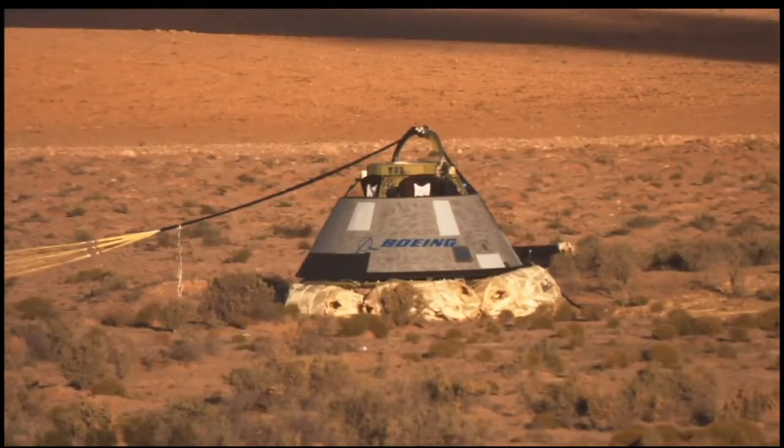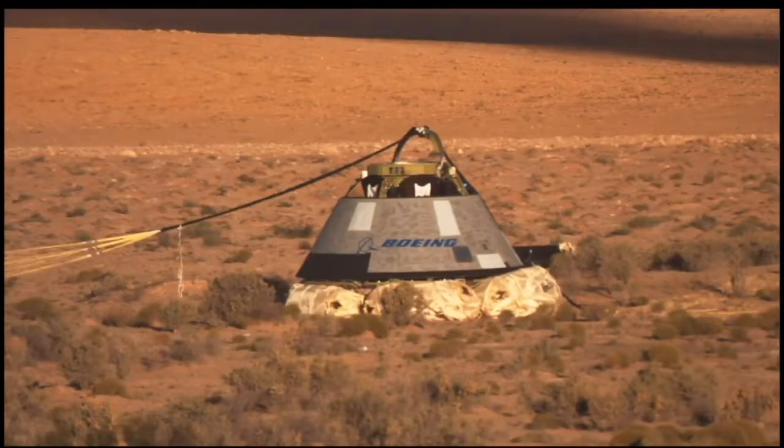And the service module is going to be recovered slightly differently. Like I said, we're going to get a little bit of data off that service module if we can, depending on the condition that it's in. But a combined team of Boeing, the US Army, and an environmental and industrial services company called Clean Arbors are going to go out, safe that vehicle, and properly dispose of it. So really exciting. The crew module, of course, we're going to keep around for possible reuse.